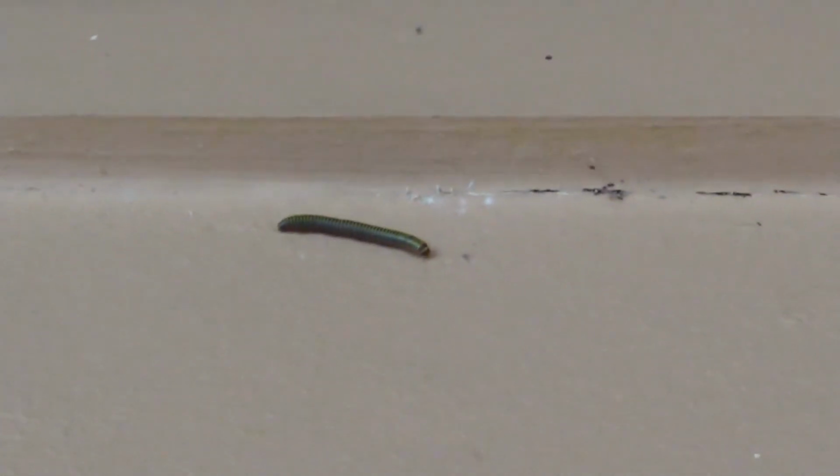They occasionally get in because the doors aren't properly sealed, sliding doors, the seals are bad. It's usually an exclusion problem, a proofing problem, because there is no chemical to control millipedes. They're not insects. They're myriapods. They're more closely related to a crustacean than they are an insect. So when we have these problems with millipedes, it's usually a couple of things.